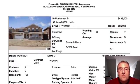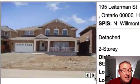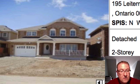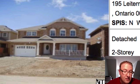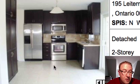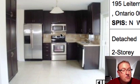Now Lederman is at $439, and it looks like a Mattamy Spirit Plan 3, which is about 1,600 square feet. You can see it doesn't have grass, although some people's lawns look like this lately. You've got your kitchen here. Some people elect to put an island. They've done extra pantry space. They've done the higher ceilings here. It looks like, it's hard to tell from the photos, ceramic backsplash.